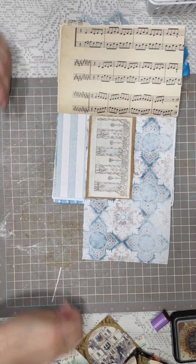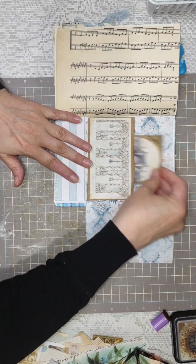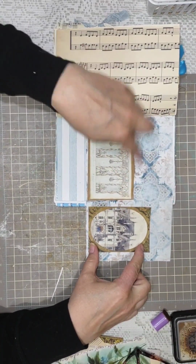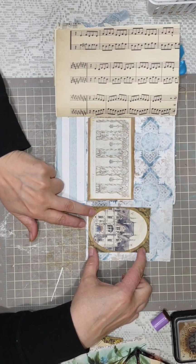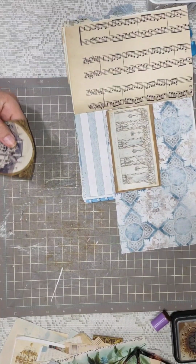Oh, there we go, guys. There's a pocket there. And this is going to be the pocket here. And I'm not going to do that. It's going to be just a nice little narrow one, but I am going to back it.